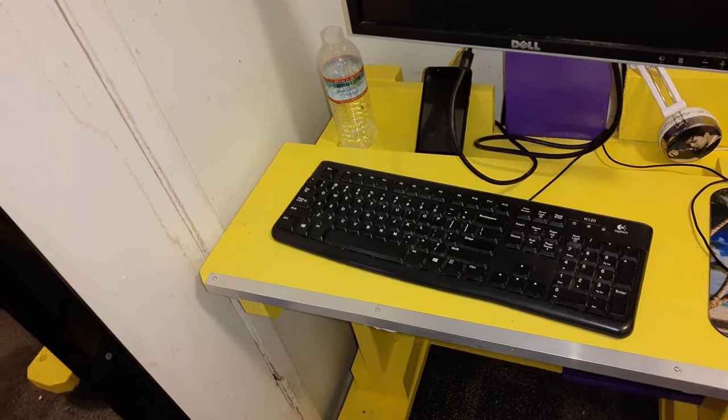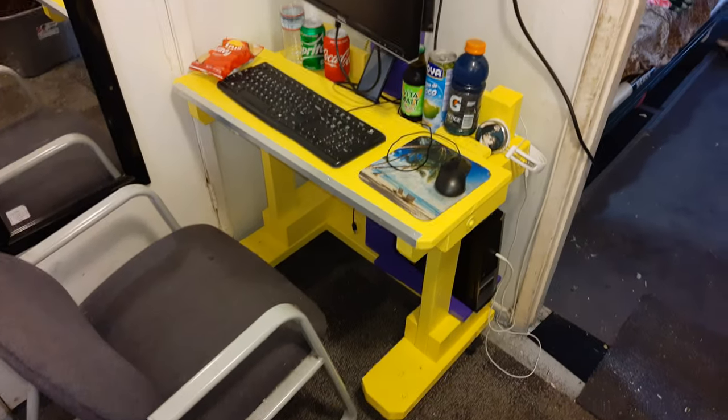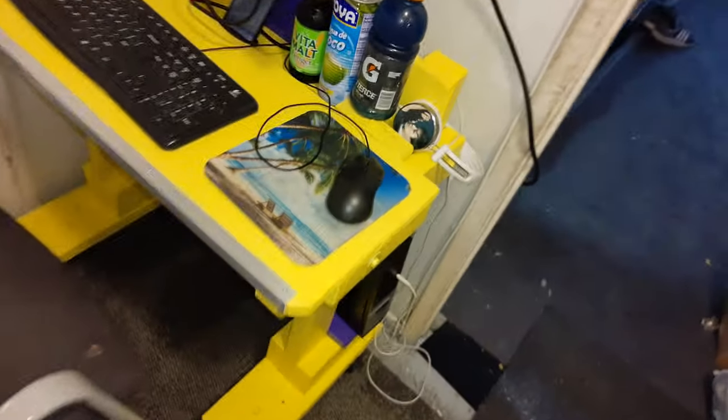And another thing, you can put water bottles here, or anything like that. All your snacks, all your drinks, right on the table. Real convenient. Play video games on this, do everything like that. Get a computer chair or gaming chair right in front of it, sit down and play games and stuff like that.